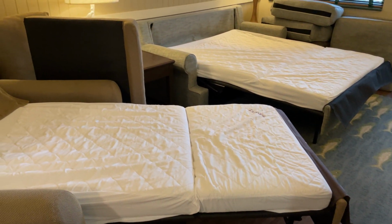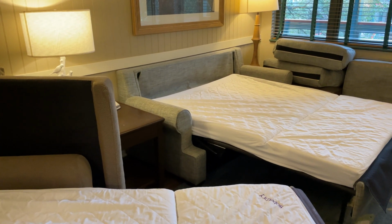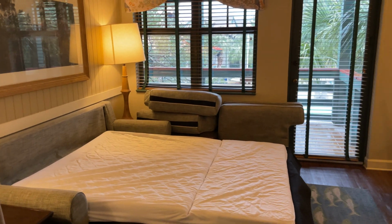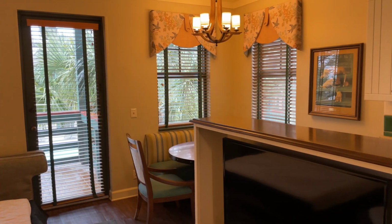but you could comfortably sleep 9 people in here as long as you have somewhere to put their luggage instead of leaving it here on the floor in the living room. I think it'd be just fine for 9 people. And that concludes our tour of this 2-bedroom villa here at Disney's Hilton Head Island Resort.